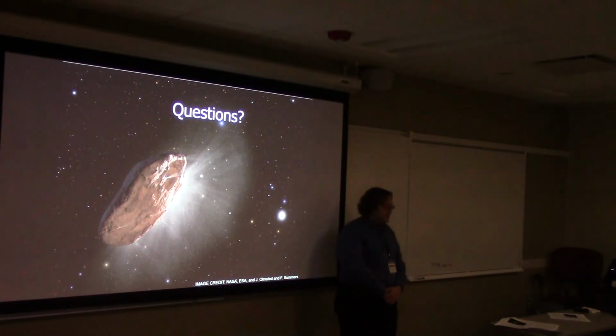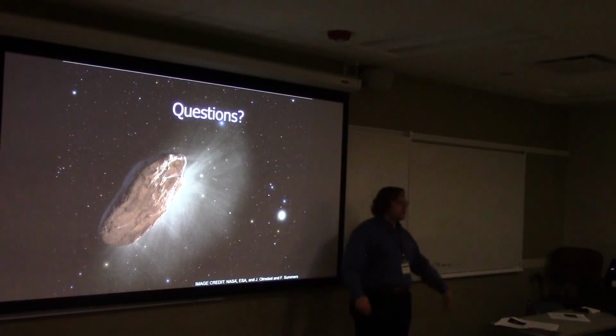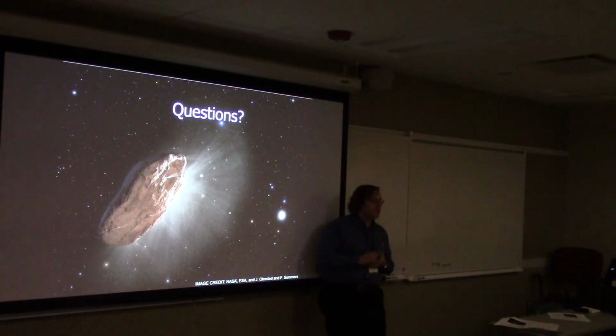So with that said, any questions? Yes. So this object is tumbling end over end, like a cigar, coming through the galaxy. Yep. So it probably got flung out of its home solar system in a really exciting way.